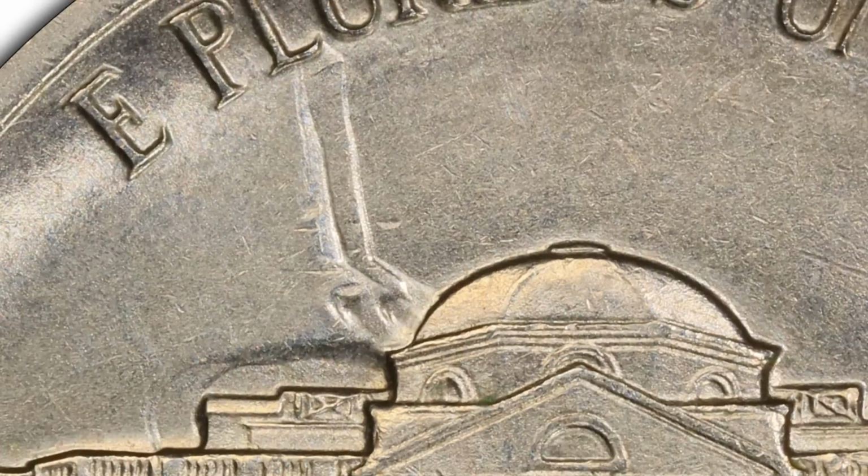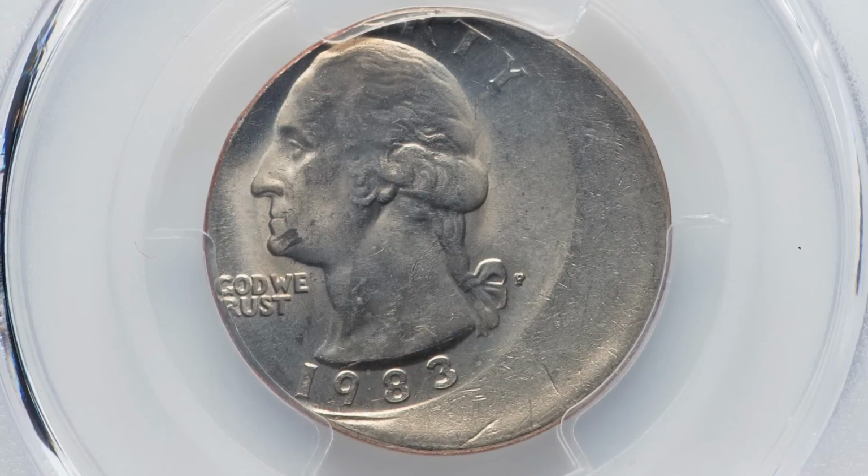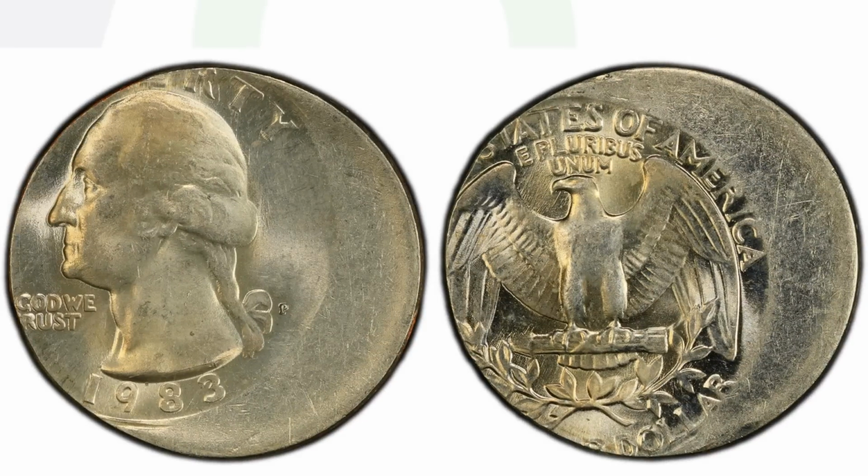You can look for this on any type of coin, newer coins, older coins, all these different types of errors you can look for on just about any type of coin. Now here is a 1983 Washington quarter that was struck 20% off center. This coin sold for a little over $100.